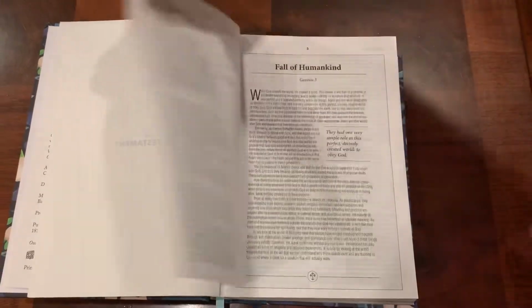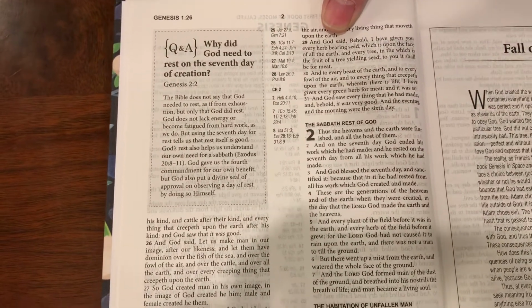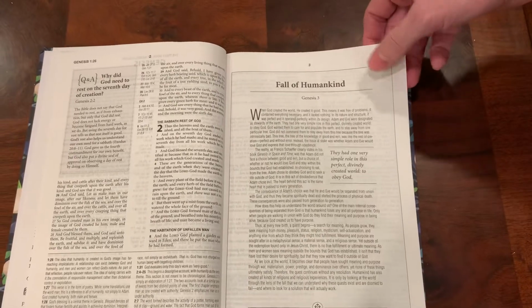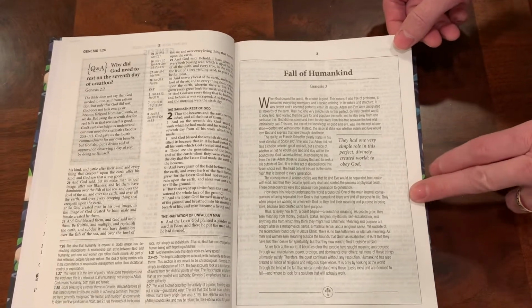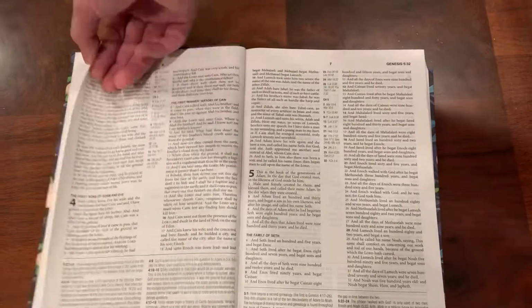A couple other things I want to show you is it has your questions and answers. This one is, why did God need to rest on the seventh day of creation? It gives you articles, for example, the fall of mankind. You can see the ghosting is fairly significant in this, but it's not a big deal. I'd say this is probably a 30 GSM paper, 28 to 30, somewhere in that range. It has personal profiles, people like Eve, all the way throughout the Bible.